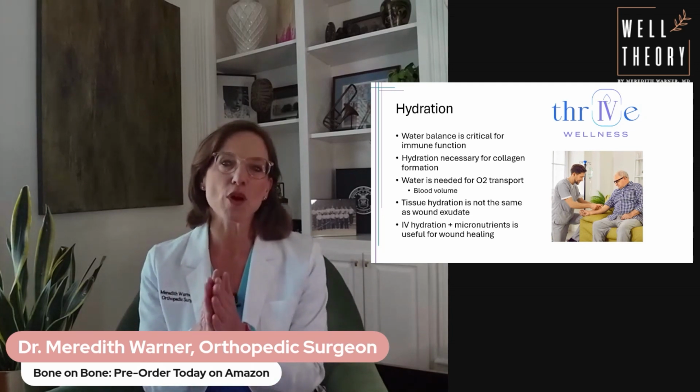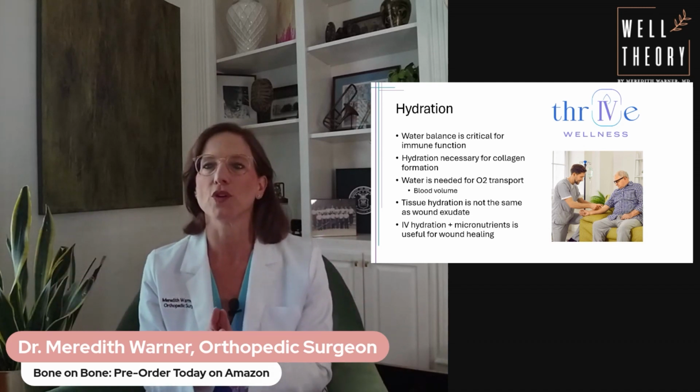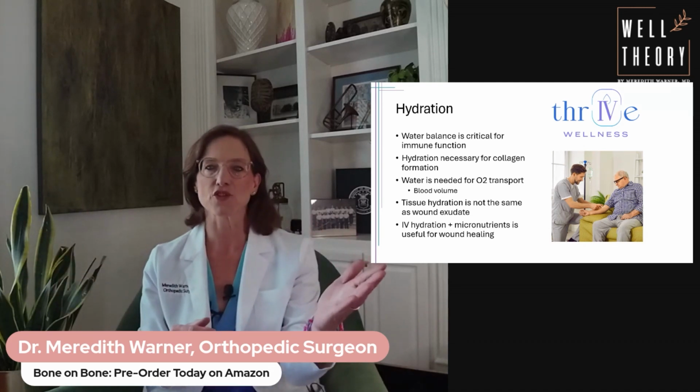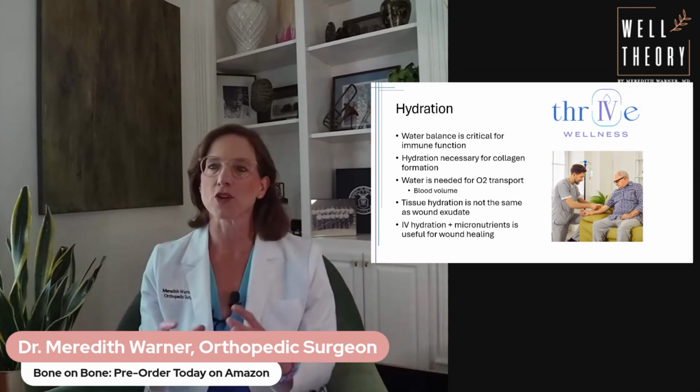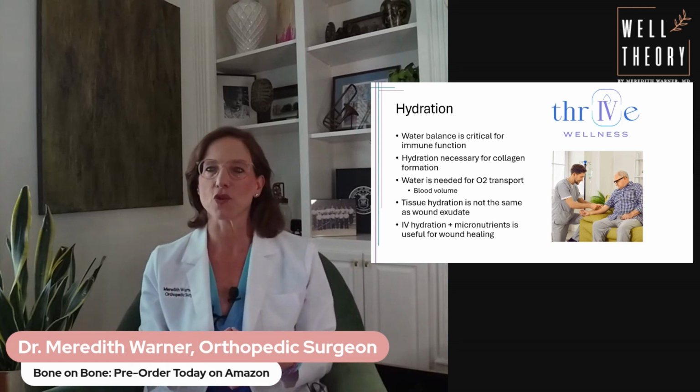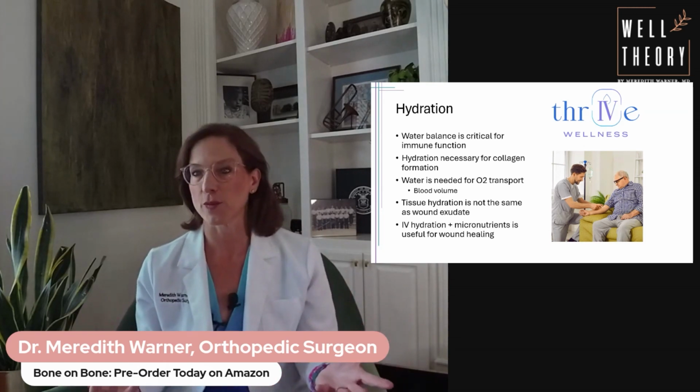So tissue hydration is not the same as the fluid you see come out of bad wounds. That's called a wound exudate. You can still have a dehydrated tissue with a heavy wound exudate. Hydration is fundamental to blood flow, fundamental to tissue growth, tissue health. So you have to have proper hydration, and IV therapy is sometimes the best way to get that.